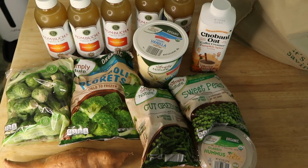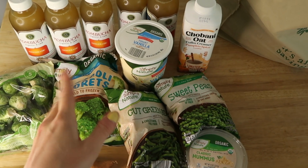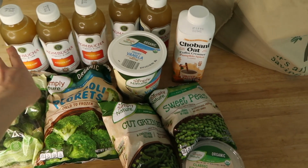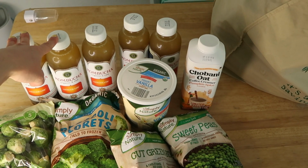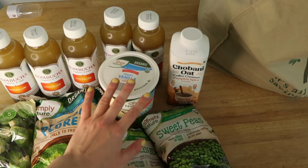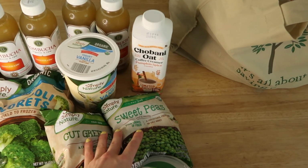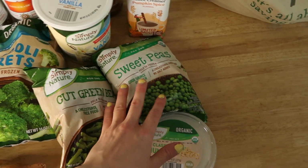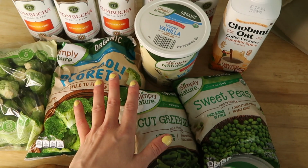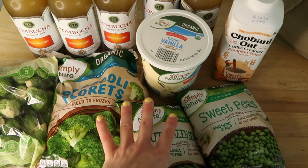Okay, time to go home and get this. I'll put away all my groceries. Okay guys, so I wanted to show you the cold stuff I got first so that way I can put those things away. So I got some kombuchas. I was out of all of those, so I picked some of those up. And then I got some of this vanilla yogurt for Trev, and of course my creamer. I cannot wait to try this. Oh my gosh. And then I got some frozen peas, green beans, and broccoli just in case I'm in a crunch and I need something. I don't have fresh vegetables, which these have all come in handy before.